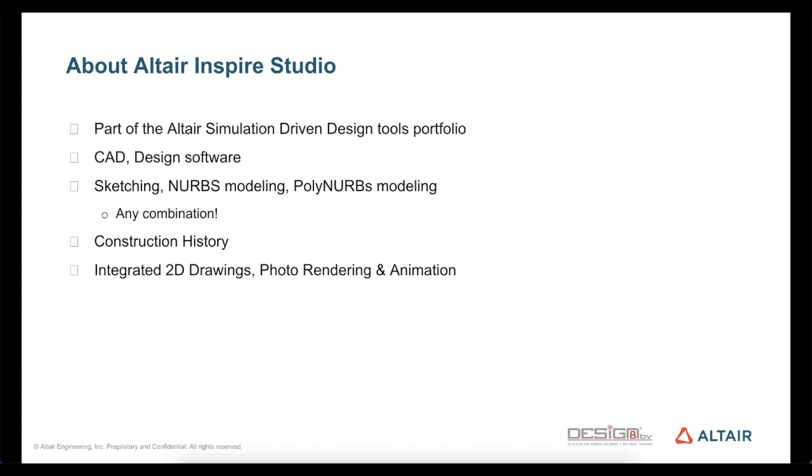The tools inside are sketching, and you can do NURBS modeling. A very interesting feature is PolyNurbs modeling. I will go more in depth in my demo and a little bit in the sheets. And the best thing is that it serves any combination of this. So you can work with surfaces and solids and sketches all combined together.